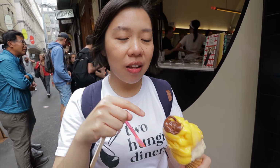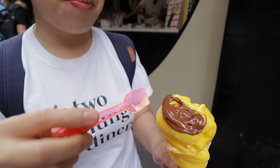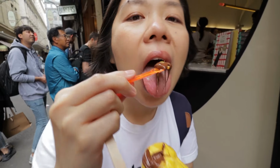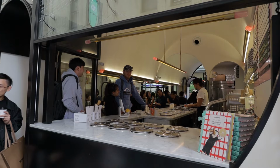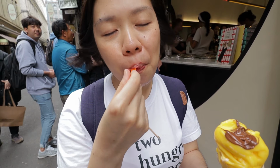And on top of that, I also requested extra hot Nutella as a topping. Look at that. I don't think it goes well with the mango. It should be put on top of the pistachio. But it's really good. You have to try this ice cream shop. It's really crowded. Long queue, always a long queue. Delicious ice cream.